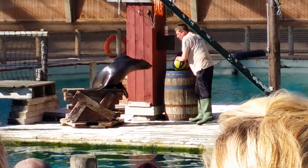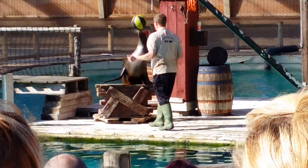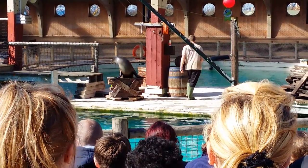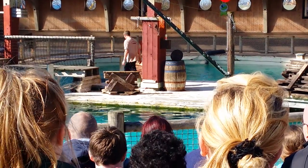So we've taught him to balance this ball on his nose. He's not great at this activity yet. It's still something we're working on every day. But he's getting better at it with practice. That's it, concentrate. Now, this is where he burns the ball. Come on, bring it back in here for me.